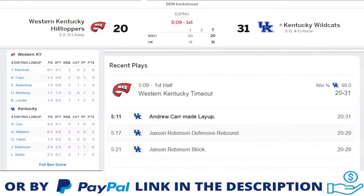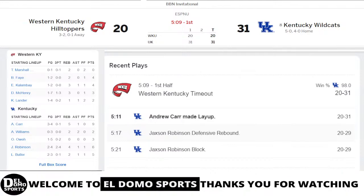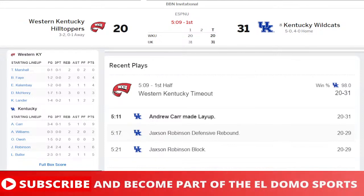But the Hilltoppers were down just 22-16. Now it is 31-20. And it's Bayless and Jackson in backcourt. McHenry also in there. Marshall back in. And Phi is back in. Now let's see if the Tops can find some better shots.